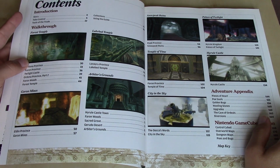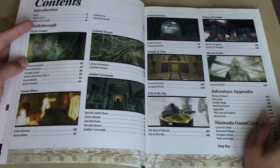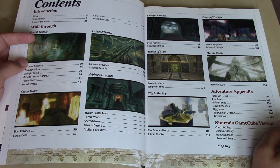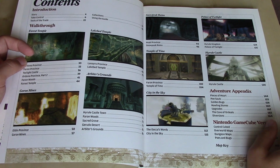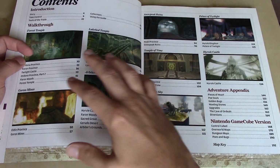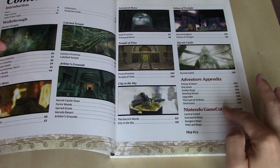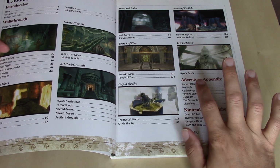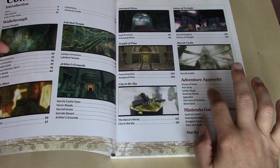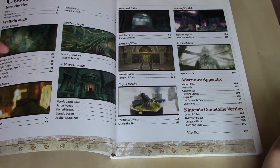Contents. Got an introduction here, walkthrough of the areas: Forest Temple, Lakebed Temple, Goron Mines, Arbiter's Grounds, Snow Peak Ruins, Palace of Twilight, Temple of Time, Hyrule Castle, City in the Sky. So that composes the bulk of the guide here. Then we've got the Adventure Appendix, where you're going to get your lists of where to find all the collectibles. We've got Pieces of Heart, Poe Souls, Golden Bugs, Howling Stones, Upgrades, Cave of Ordeals, and Diversions.